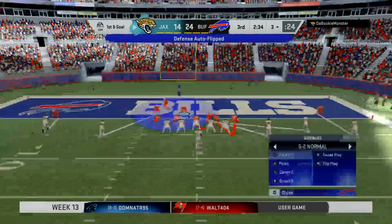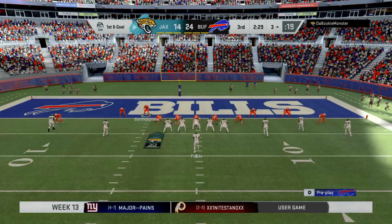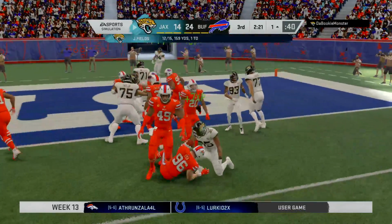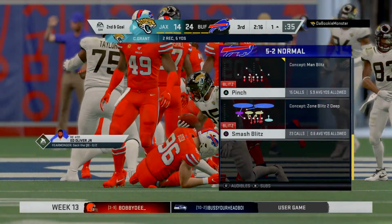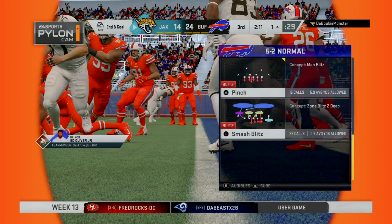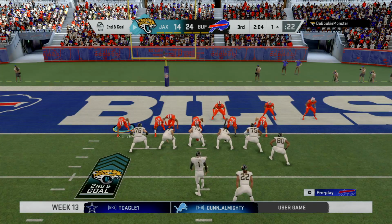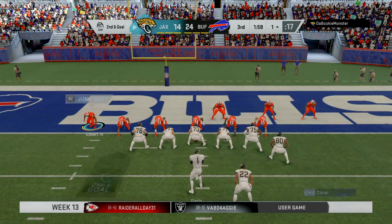First and goal, and they've got to be thinking a chance to get right back into this football game. Able to get a couple here, but won't get across the plane as they stop him right around the 1. Well, Brandon, we always know that once you score one touchdown, you're without a doubt a threat. And so far today, he's got one, but was denied as he tried to get the second one. Second and goal from the 1.